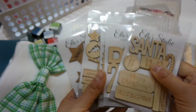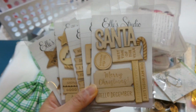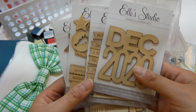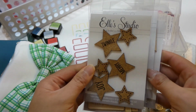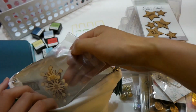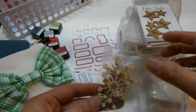I also got a whole bunch of embellishments from Ellie's Studio. So this one here was from last year that I got on sale, and the other ones are all from this year. So I have a couple of packs of wood embellishments as well as a pack of cork embellishments that I'm really excited to use. I also have some wooden snowflake pieces from my stash.